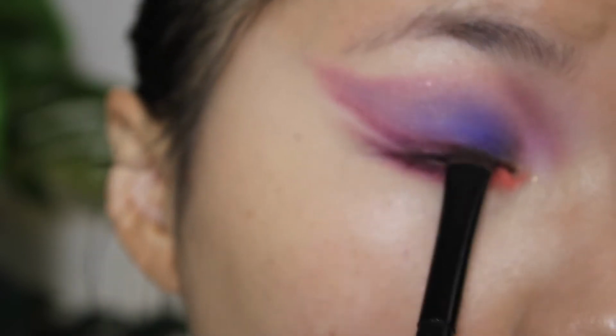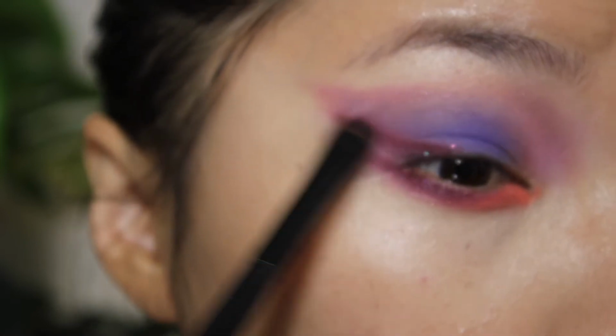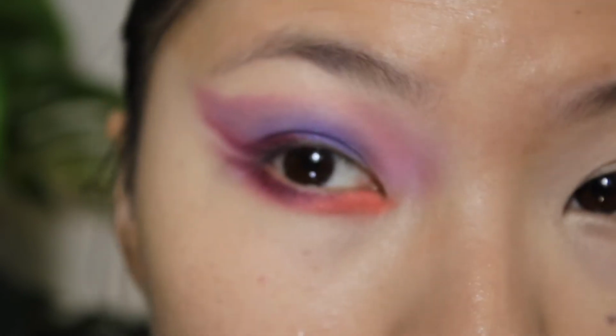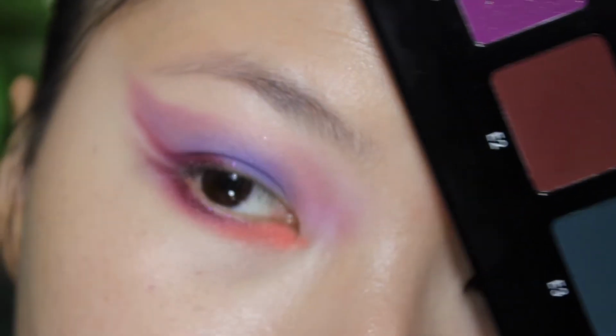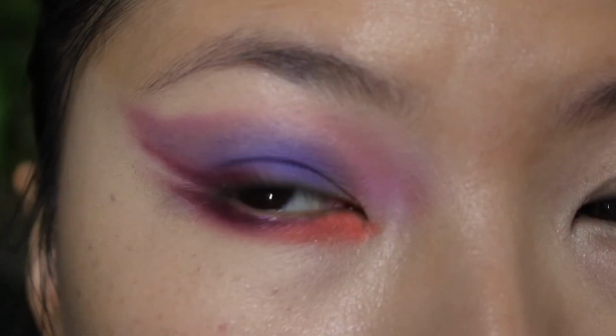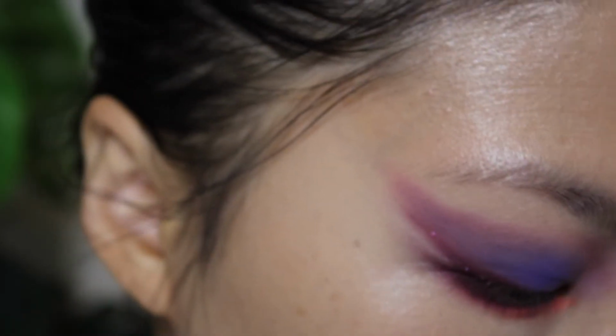Just a little thing that I noticed about this palette: it doesn't really translate this shade. Let me show you what this shade looks like. Does it look like a brown though? It looks brown, but on my eyes, it's a purple. Really deep purple brown.